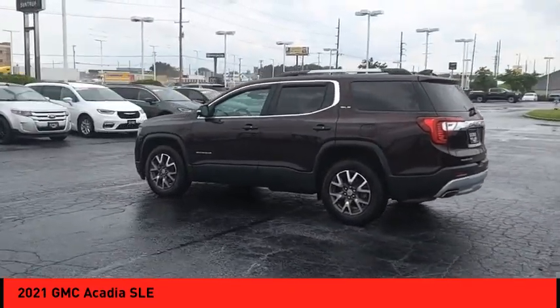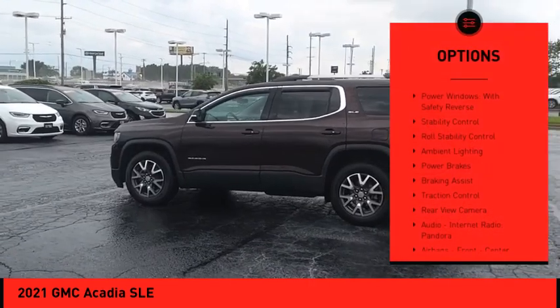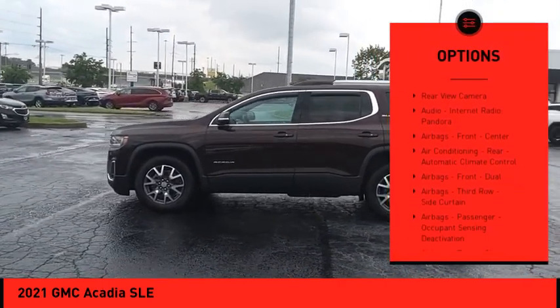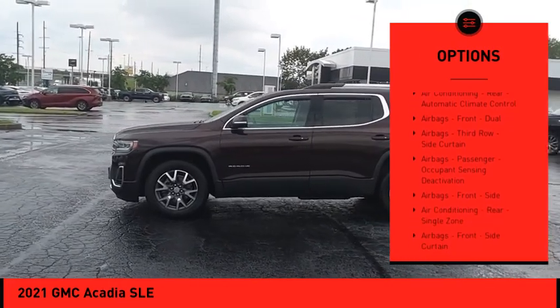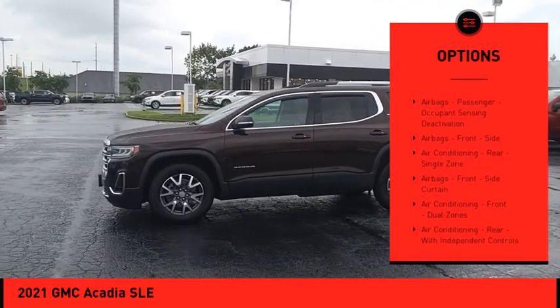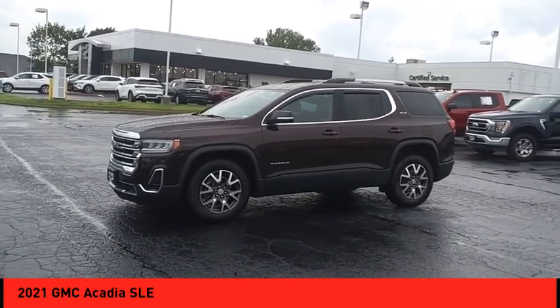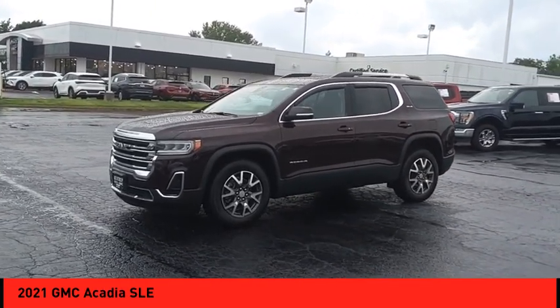Here are some of this vehicle's great options: power windows with safety reverse, stability control, roll stability control, ambient lighting, power brakes, braking assist, traction control, rear view camera, audio, internet radio, Pandora, airbags, front, center.